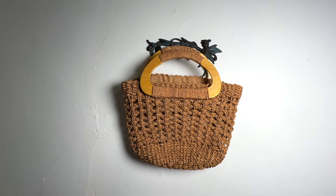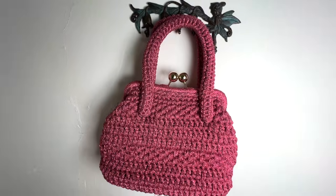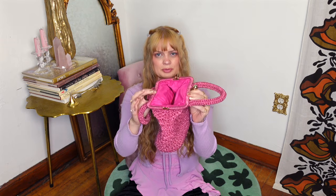We are doing so good. I think I can live without this. I think I thrifted this when I was in Hawaii. It's burdening me. I actually love this bag. I love the glittery pinkness. I love kiss lock purses.